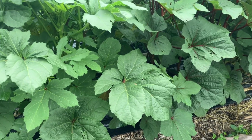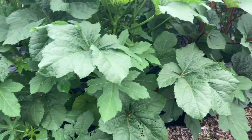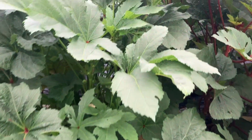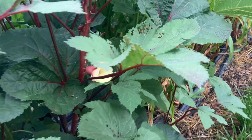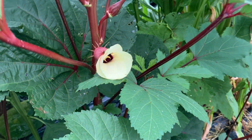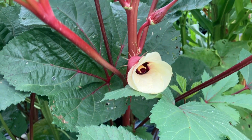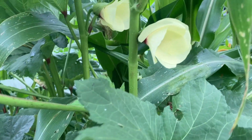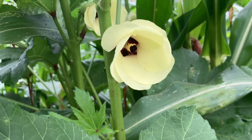So all right, this next section I am so thrilled about. This is our okra, and I planted two different kinds. I planted a green variety and a red variety, and the red varieties have finally started putting on blooms. And if you've never seen an okra bloom, I think they're one of the prettiest flowers. Some people will put these in ornamental gardens just because they're so beautiful.